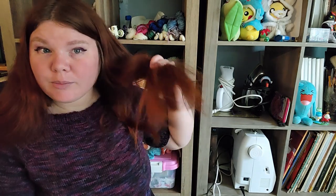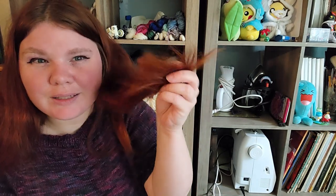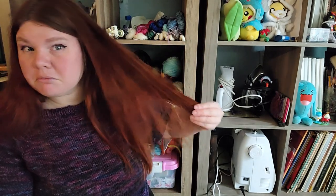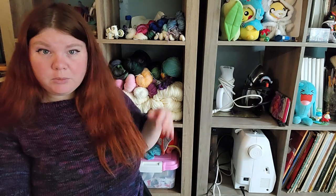Oh, I also trimmed my hair. I just did it myself because my ends were a little bit scraggly with split ends. I trimmed my hair, so it's not quite as long right now, but it'll grow back out.